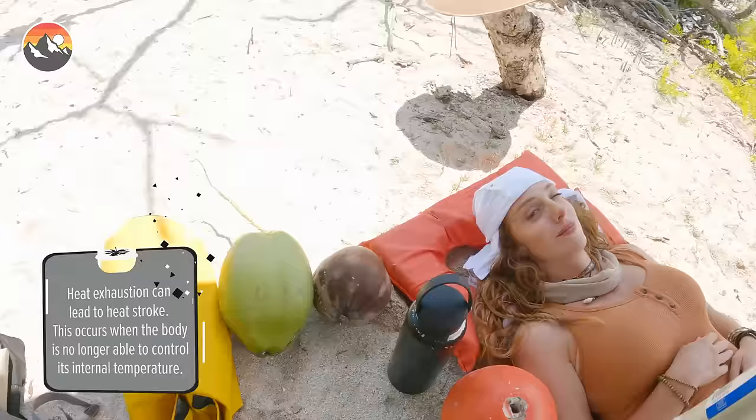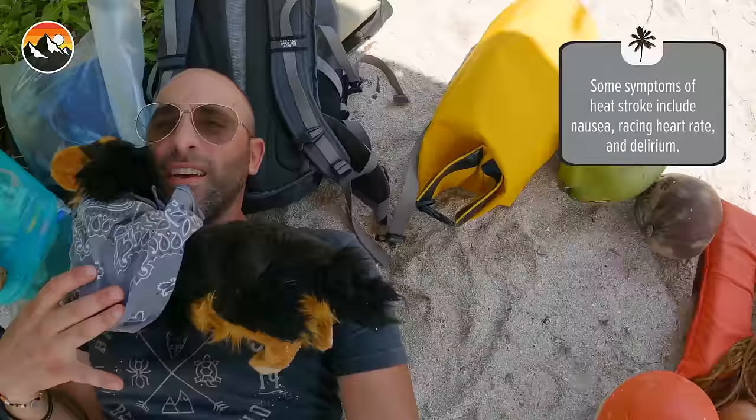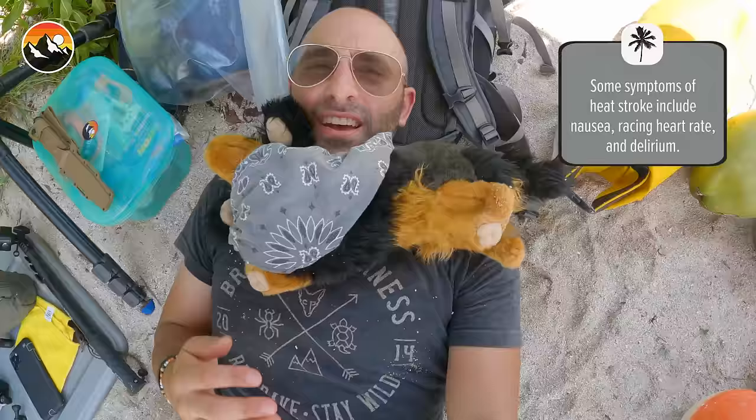I'm trying to cool off. What are you doing, dude? Kiwi! How are you doing, buddy? Kiwi stole my bandana. Actually, Kiwi might make a nice pillow later. Dude, I was about to steal Kiwi to make a pillow for myself.